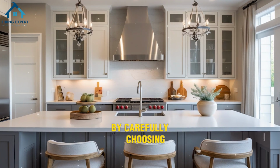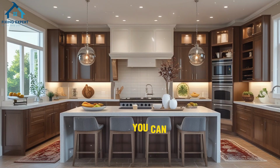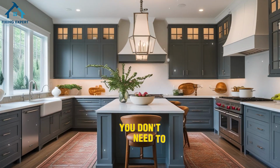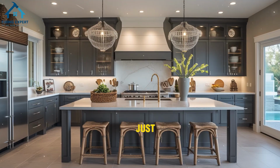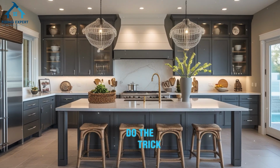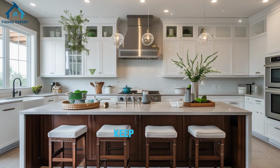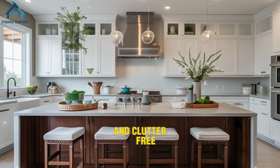By carefully choosing a few stylish elements, you can give your kitchen island the perfect finishing touch. You don't need to overload it with decorations, just a few thoughtful pieces will do the trick. Let's move on to the next step, where we'll show you how to keep everything organized and clutter-free.